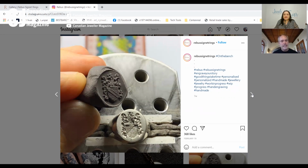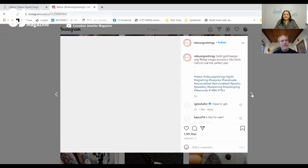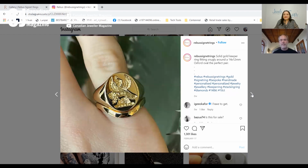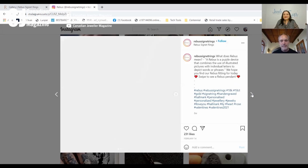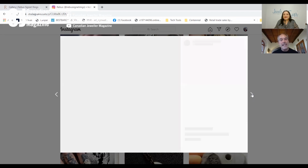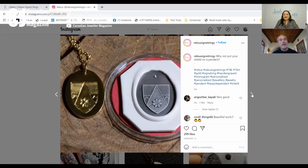The hardest element we find, because there's lots of excellent illustrators, is finding young people who have an attention span to sit still for hours and focus in on such miniature detail. And it's the attention span that can be quite hard to find in young people.